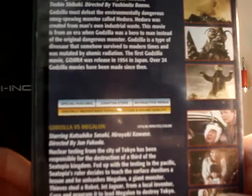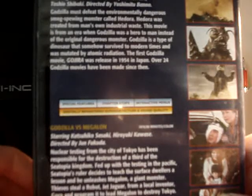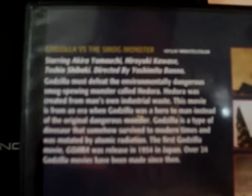summary for Godzilla vs. Hedorah. It's 87 minutes long, came out in 1971, is in color, and stars Akira Yamauchi, Hiroyuki Kawase, and Toshio Shibake, directed by Yoshimitsu Banno. Here, let me raise it up for you if you want to try and read it. Godzilla must defeat the environmentally dangerous smog-spewing monster called Hedorah. Hedorah was created from man's own industrial waste. This movie is from an era when Godzilla was a hero to man instead of the original dangerous monster. Godzilla is a type of dinosaur that somehow survived to modern times and was mutated by atomic radiation. The first Godzilla movie, Gojira, was released in 1954 in Japan. Over 24 Godzilla movies have been made since then.